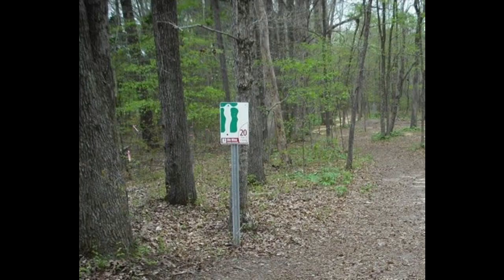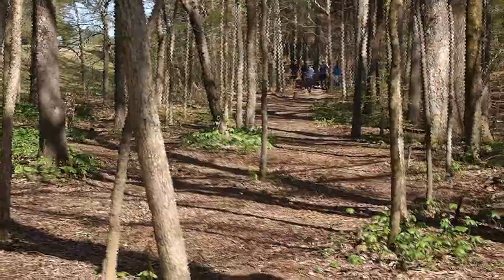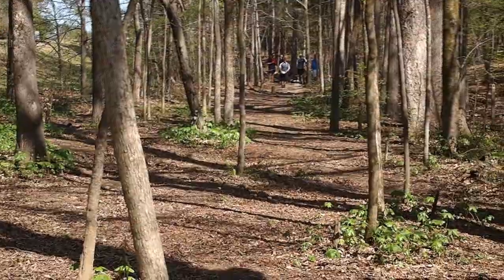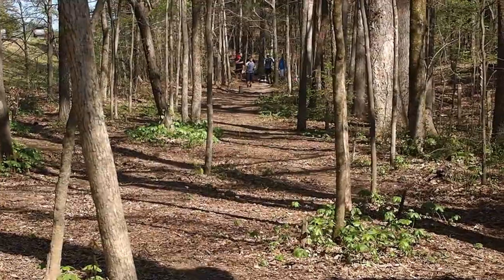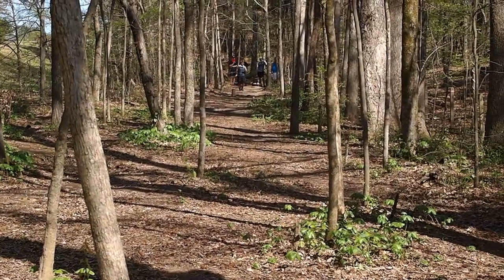We have hole 20 here, which is pretty much dead straight. They elevated the hill a little bit for the basket, a couple of feet. Not dead straight, but a flick with a little bit of fade on it. There is a turnover route, but it's a lot smaller.